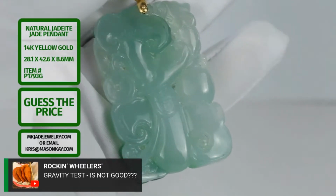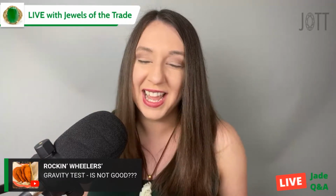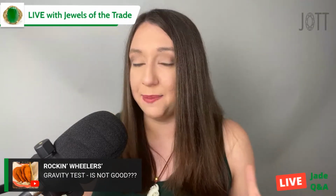Oh, Rockin' Wheelers wants to know about the gravity test. So the specific gravity test is actually very useful to gemologists, especially if you have the specific gravity liquid. However, you can really only use specific gravity with unmounted stones. So if the jade stone is in a ring or a pendant or anything like that, unfortunately, the specific gravity is not going to do you any good. I also want to mention that it's not totally reliable 100% of the time. Whereas the type of advanced gemological testing that Mason K uses, which is called FTIR, a type of infrared spectroscopy, is reliable. So I hope that was helpful.